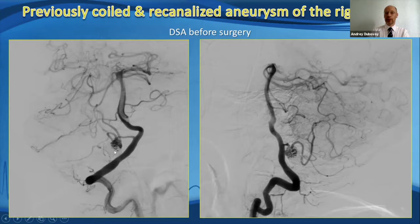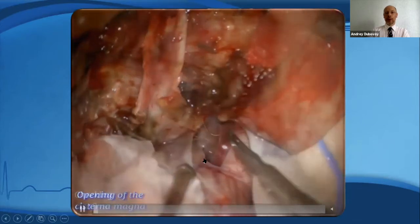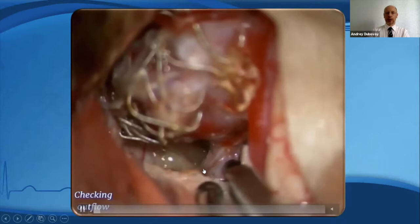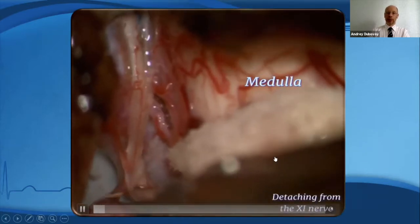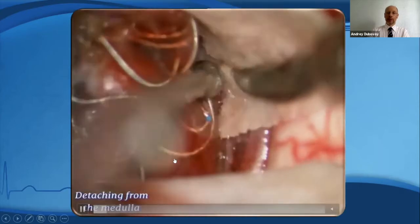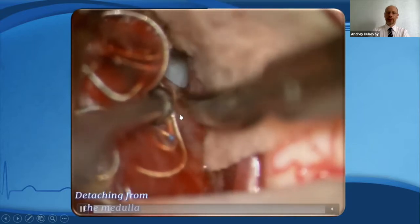compactization of the coils inside the dome of the aneurysm and a big remnant neck. I want to place in the clip on the neck. This small operation video shows opening the cisterna magna, checking the outflow. This is the medulla. I'm detaching the aneurysm from the medulla and from the 11th nerve.